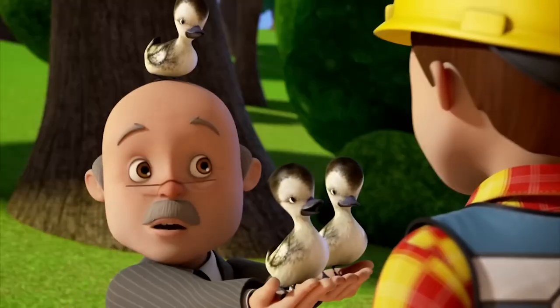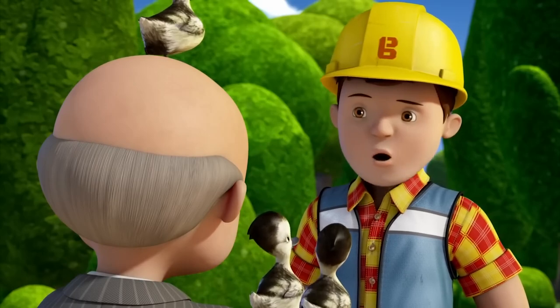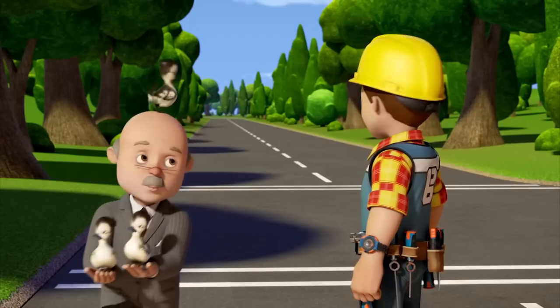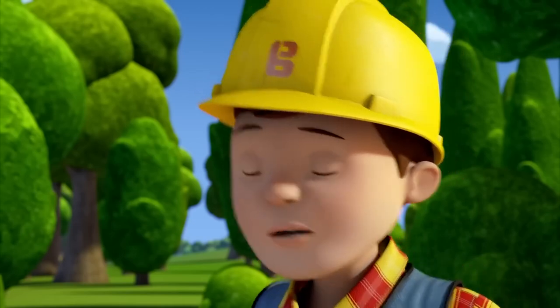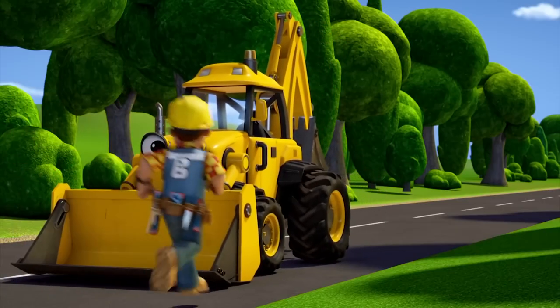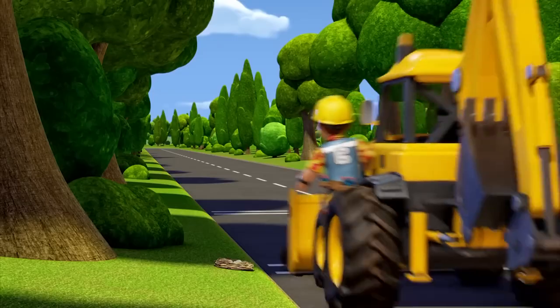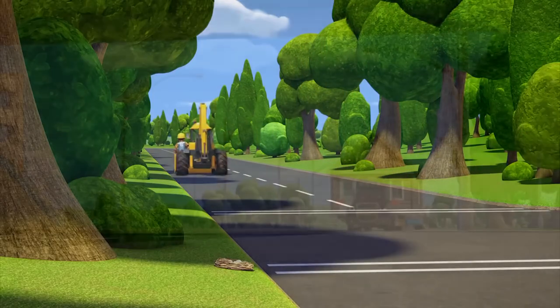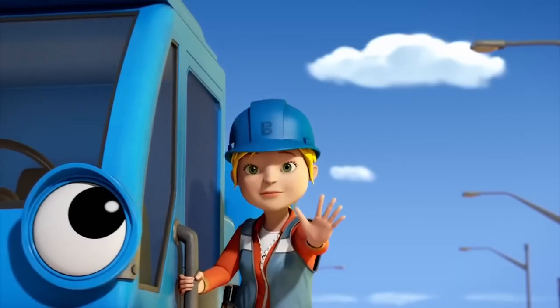They're fulvous whistling ducks, you know. Okay. So where did Wendy and the house go then? No, they went that way. Into the city center? They'll never get through that way. Come on, Scoop. We have to stop them before it's too late. Stop! Stop!